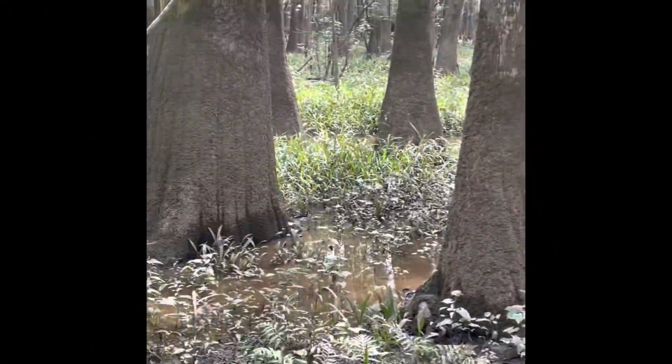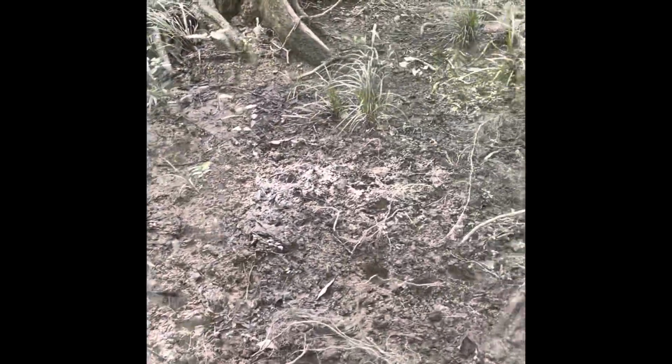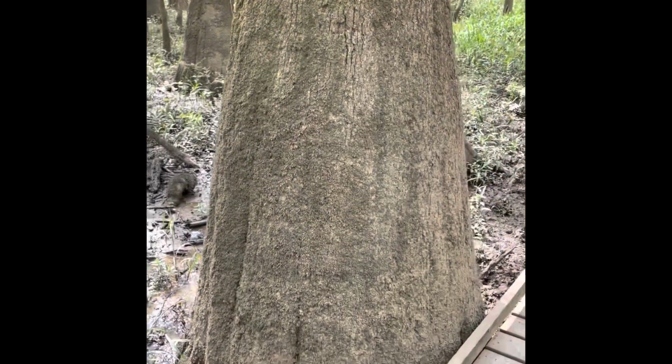Water tupelo with swelled up trunks from the floods. Kind of like me, I swell up sometimes too. There's a bunch of them swelled up in this area. Reminds me of when I go to the smorgasbord.